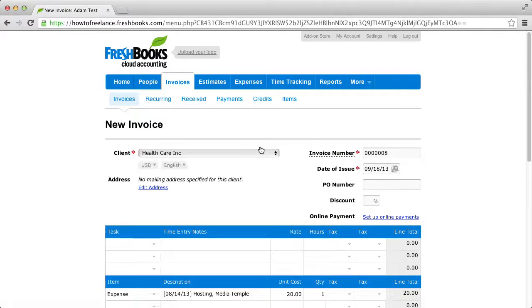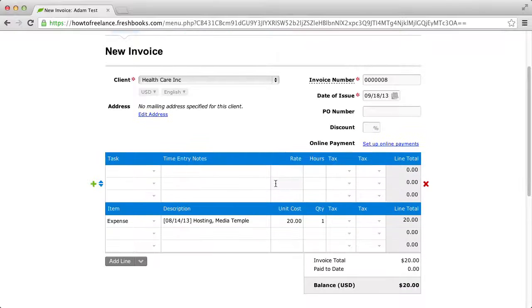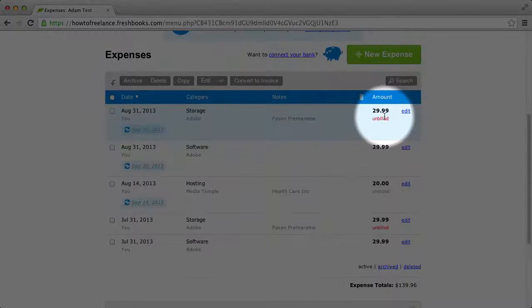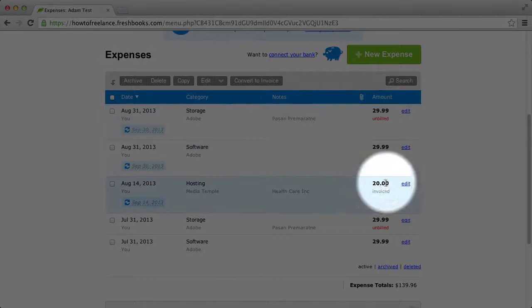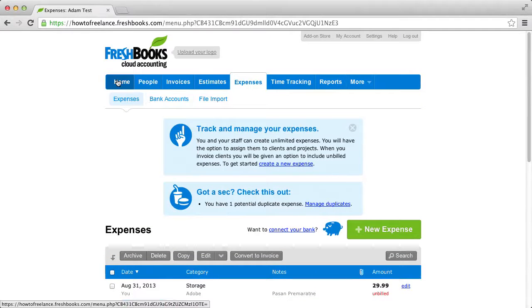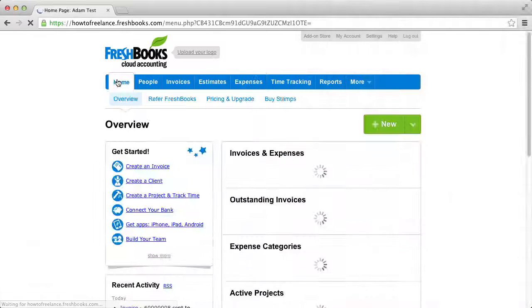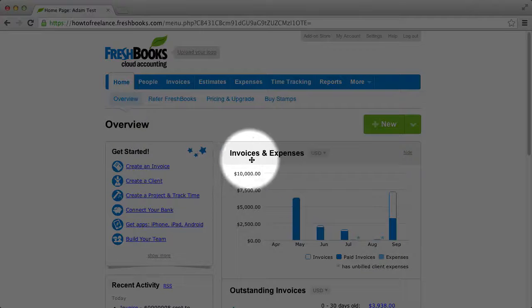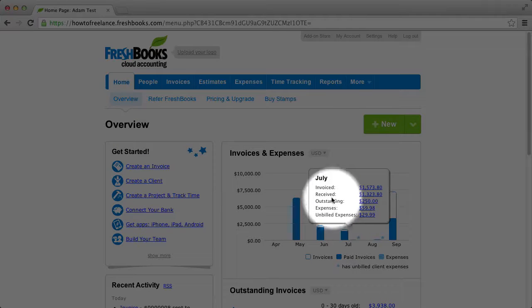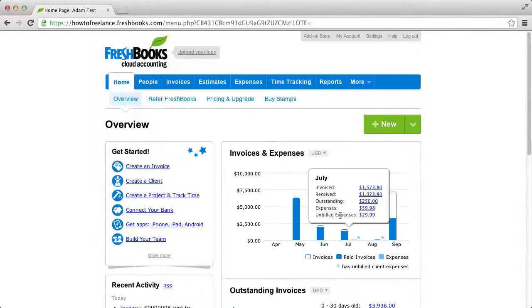See how simple that is? No more trying to remember whether you charged them for hosting and whether they followed up on it. FreshBooks also attaches a status to the expense item, indicating whether it has been invoiced and whether the invoice has been paid off. If you go back to our home page, FreshBooks also gives us a comprehensive summary of our invoices and expenses. Hovering over each month, we can get a quick summary of any outstanding invoices and any unbilled expenses. This is really helpful and can help us keep track of how much money we're owed.